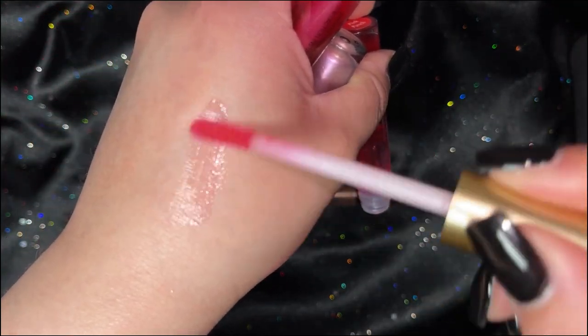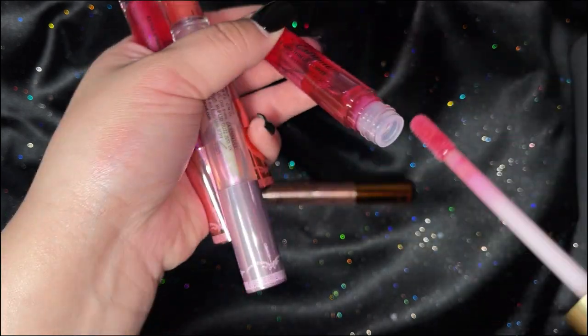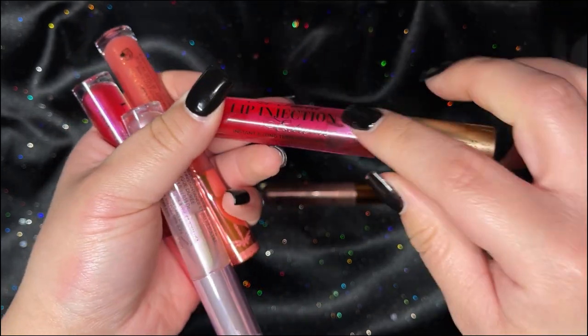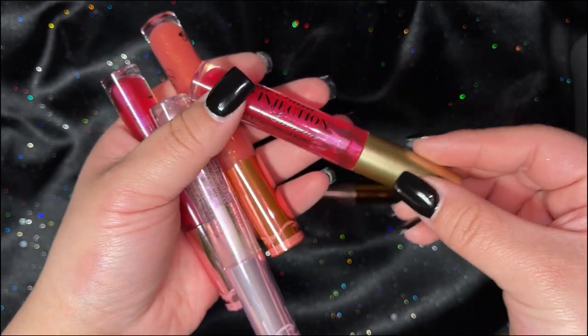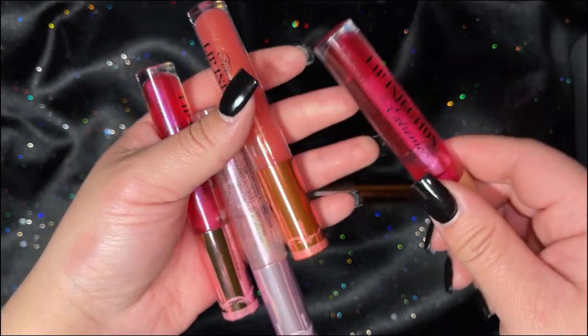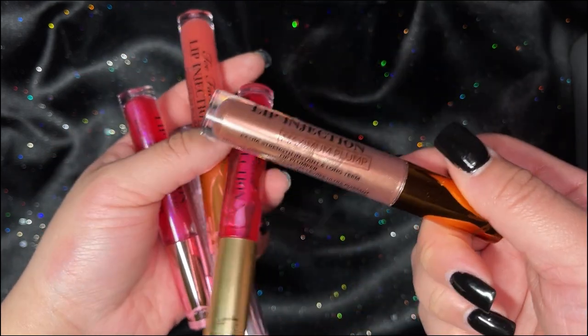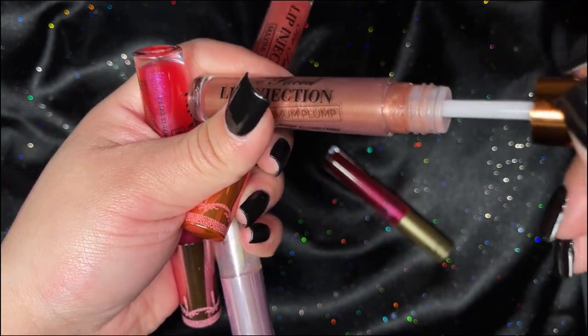But this right here, it's a sheer wash of like red. Very, very sheer. You will barely notice it, but this, you will feel the plump in this. If you're someone who doesn't like how the plumping effect feels like a sting, you won't like any of these at all. These are very strong. This right here, you won't feel it. You might like that one, but the color, stunning.